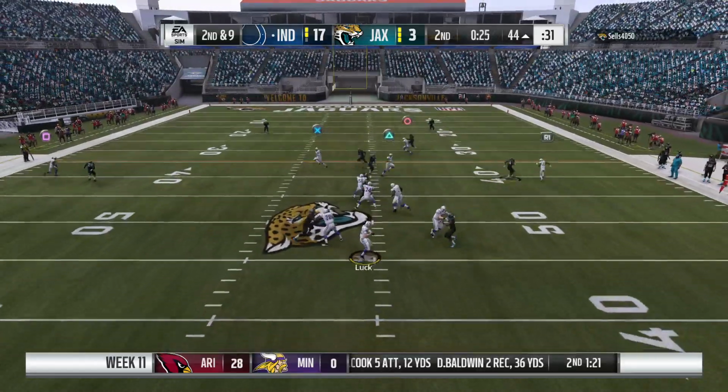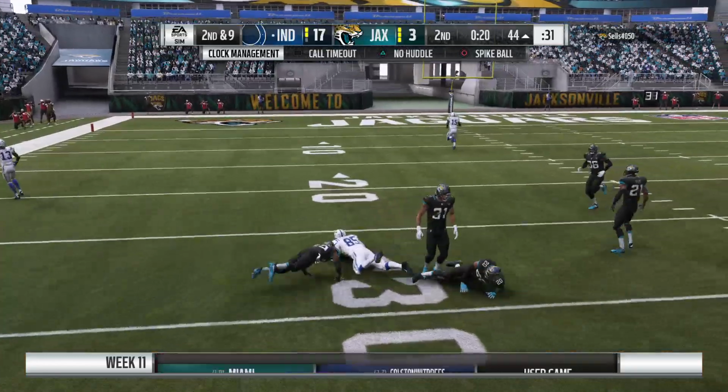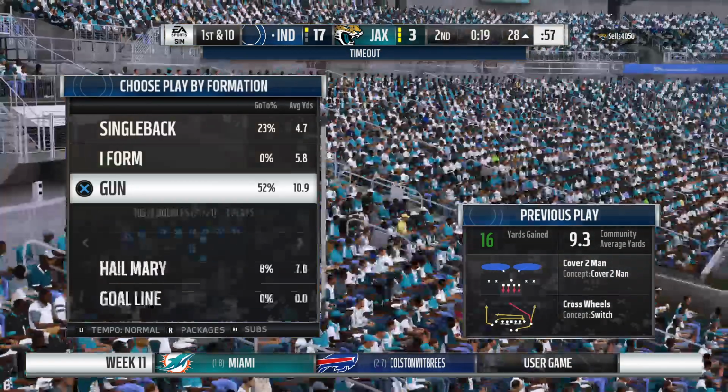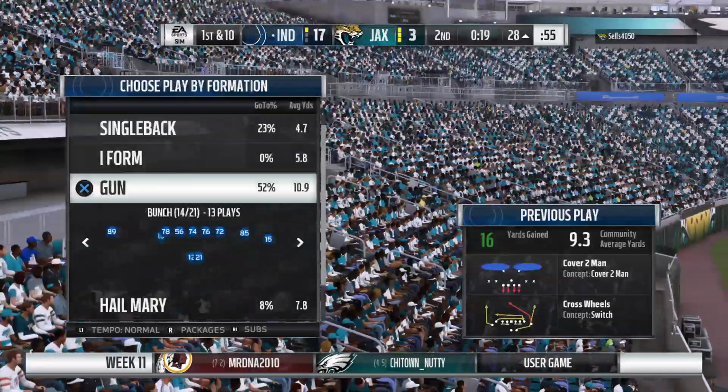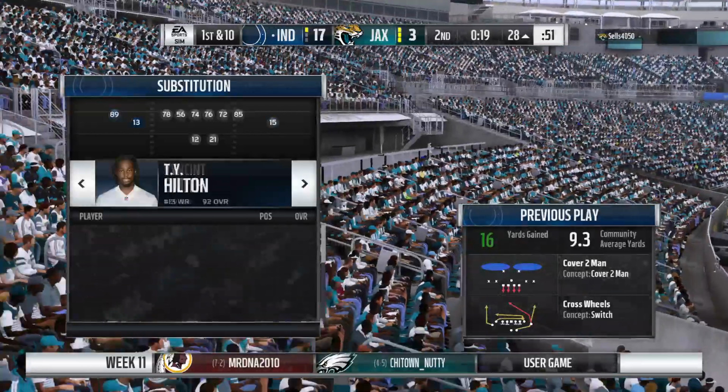A shotgun snap for Luck. The completion is good. This is Eric Ebron. And he's taken down inside the 30. And now before this first down play, we're going to get a timeout here. As they stop it with 19 seconds to go in half number 1.